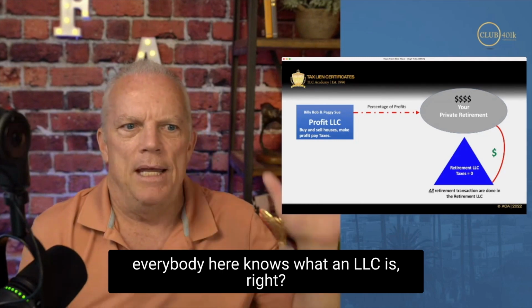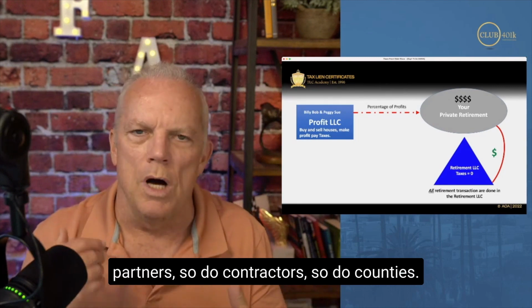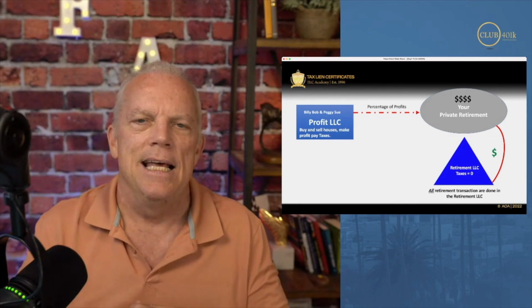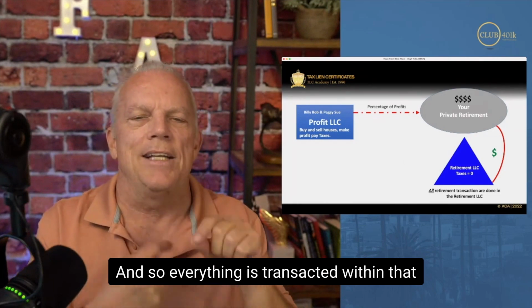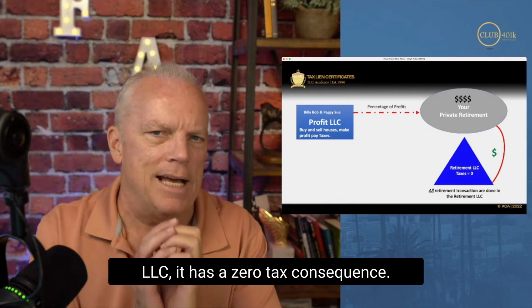That way, because everybody here knows what an LLC is, right? Well, so do title companies, so do partners, so do contractors, so do counties when you're buying tax liens and tax deeds. And so everything is transacted within that LLC. It has a zero tax consequence.